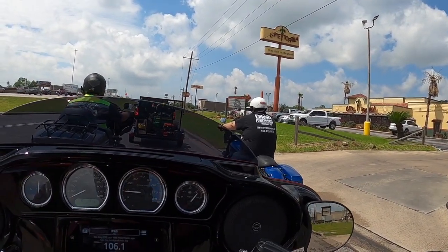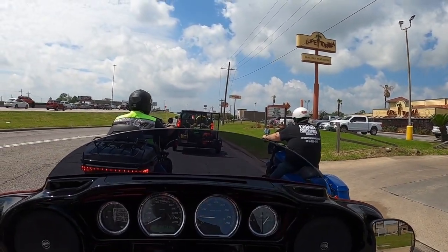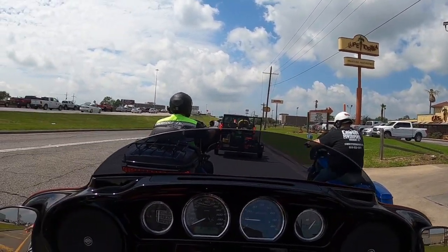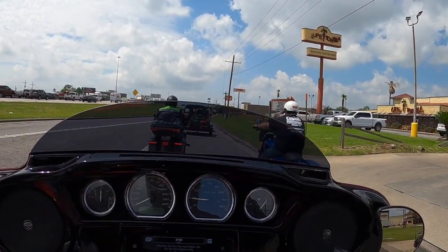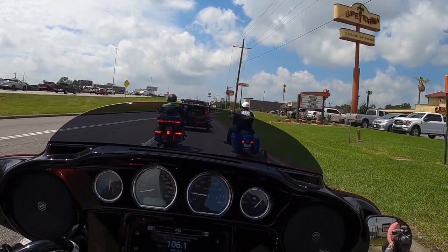Sweat in my eyes already. The bike in front of me has his radio going. Hopefully GoPro doesn't pick it up too much where I get a copyright strike. It's not the bike I'm riding, so it shouldn't be an issue unless it affects the sound quality of what you're hearing.